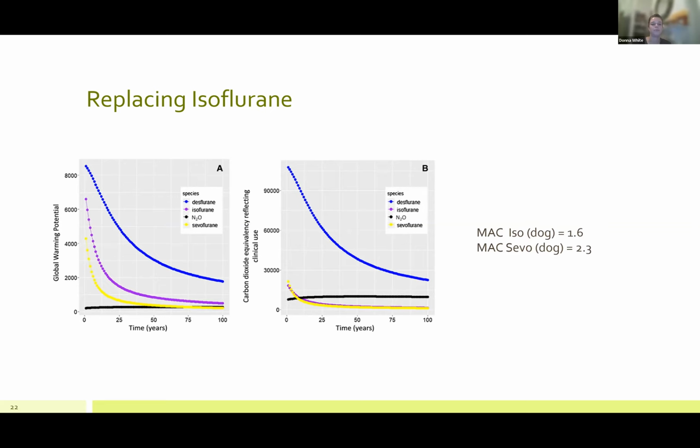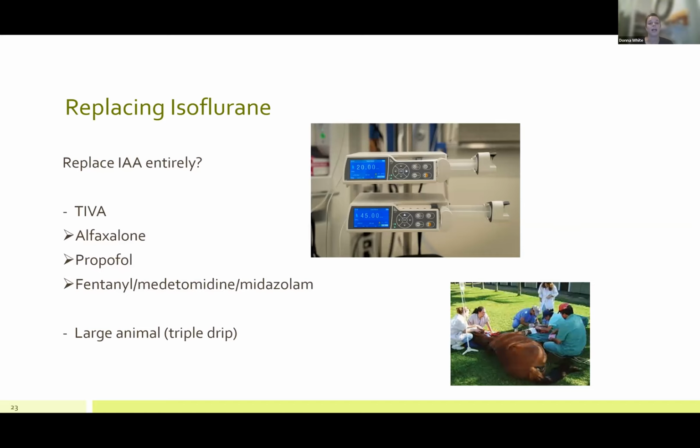Should we just replace it entirely? So should we be doing total intravenous anaesthesia? Should we be doing alfaxan or propofol CRIs? Should we be mixing them with fentanyl, medetomidine, midazolam? We've probably all done this at some point for some case. You may have had a seizuring dog that's had to be on a propofol CRI, or you may have had to ventilate a tick paralysis case and you've popped it on a propofol or an alfaxan CRI.